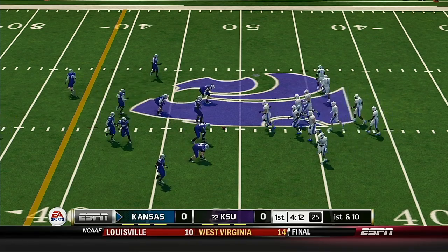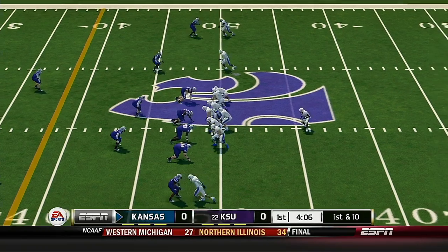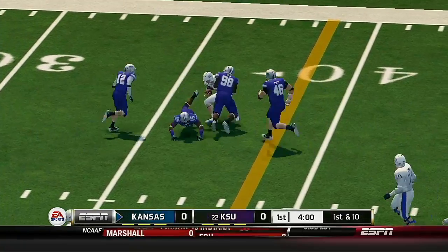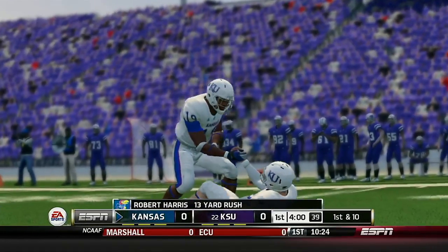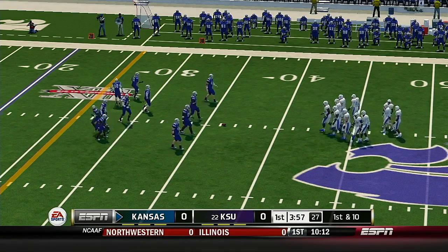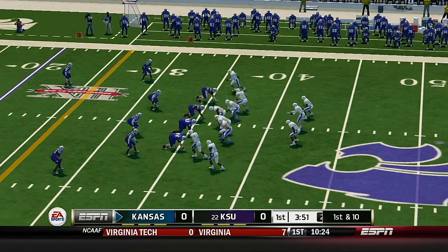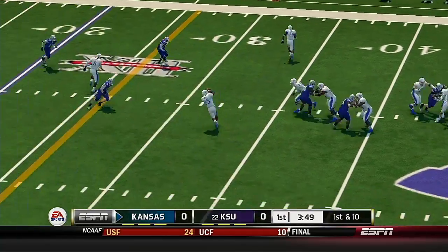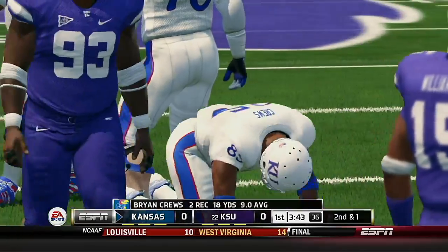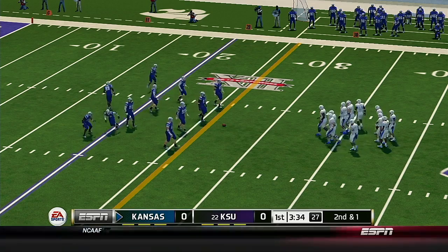First and 10, ball on the 49-yard line. Now he tries to buy some time. Looks like he's going to run. He's tackled right around the 36-yard line. The defense doesn't seem to have an answer right now. They might need to change up some of their schemes. And they make the stop at the 27. That brings up second. Here's the eighth play of the series.